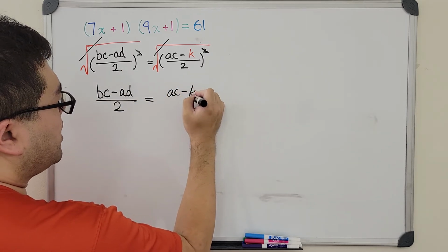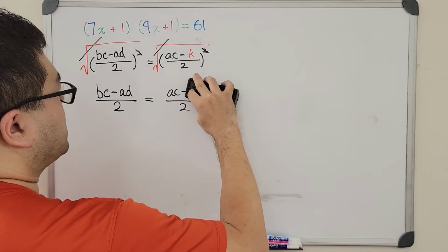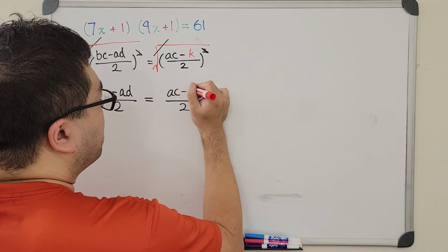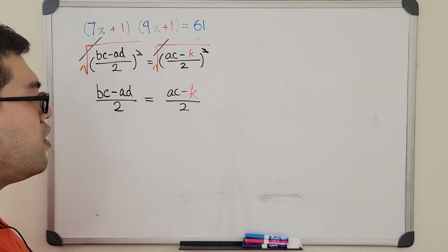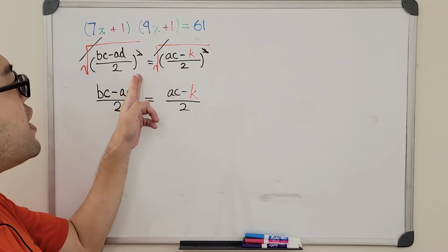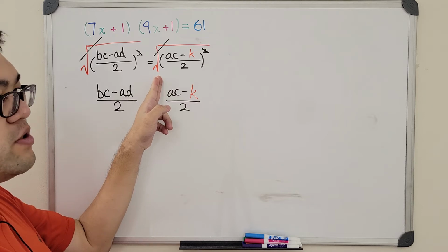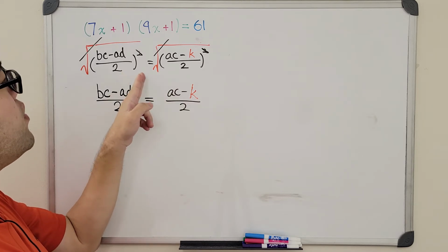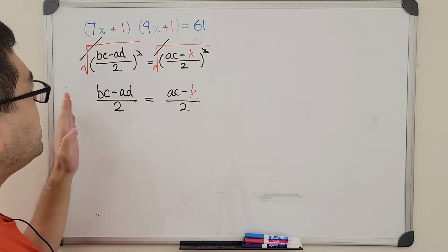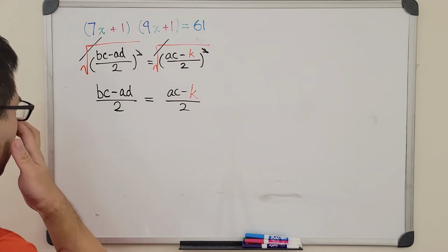AC minus K over 2. And again, I should color code K because this is what we're looking for. But is that it? No. Remember, when we solve equations and take the square root, even if we're only solving for real numbers, when we need to take away the square and put the square root, we need to put a plus and minus sign on at least one side of the equation.